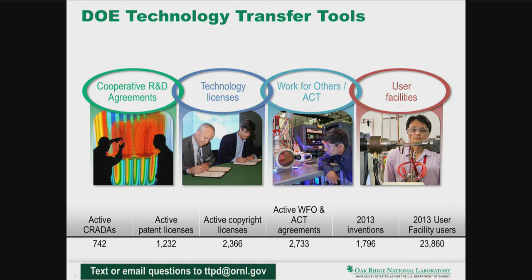That's a path where our scientists have created new intellectual property that can be protected either with a patent or with a copyright, and then put into the hands of a private sector partner for the purpose of creating new products and services, particularly in the United States.